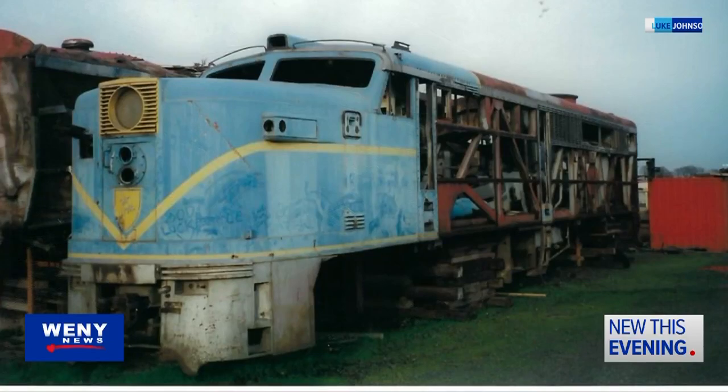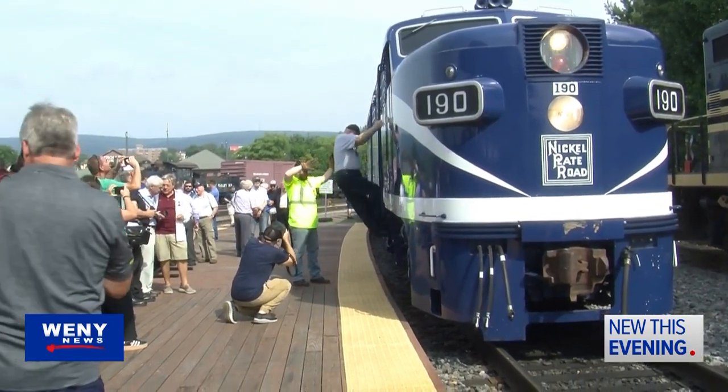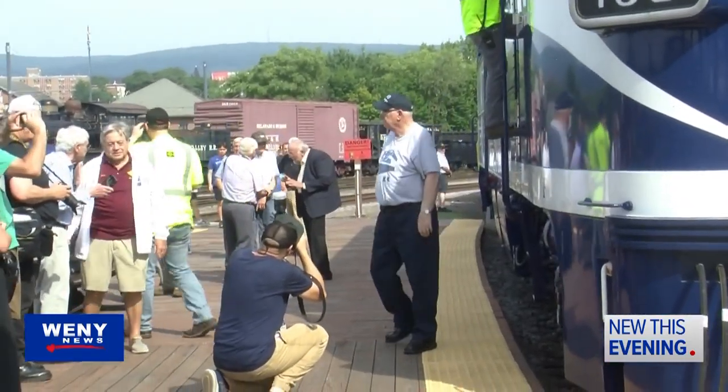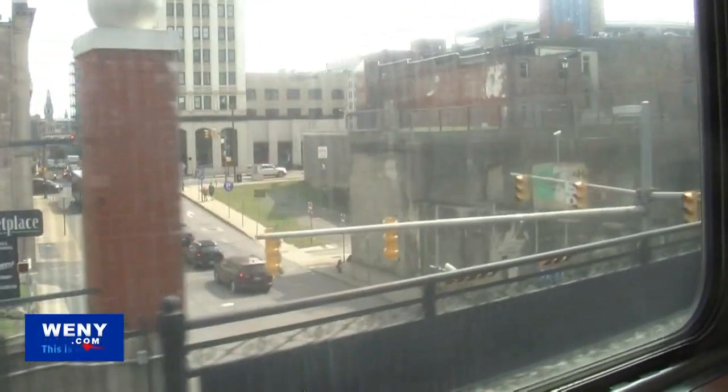After an extensive effort, the locomotive was finally returned to the States in 2000, but in dire need of repairs. Luckily, Doyle was not only up for the challenge, but he also had the time and skills needed. For me, today was a great day. After 25 years of blood, sweat, and tears, I got to see it run. In Scranton, Pennsylvania, Rob Piachu, WENY News.